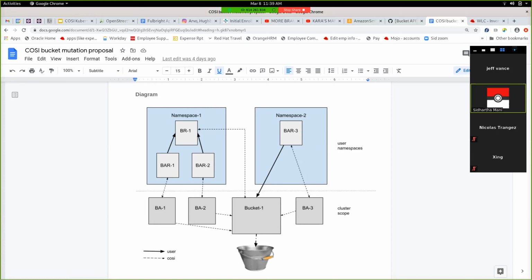Are you asking me, Sid? Yeah. You're talking about green to brown. Yeah, no, greenfield creation, a simple use case. So what would that YAML file contain? Would the YAML file contain a BR and a BAR, and then a pod, pointing to the BAR? Yeah, so you have your BR as normal, just points to a BC. You have a BAR pointing to your BR, and that's it. That's the user side of it.